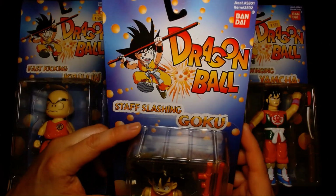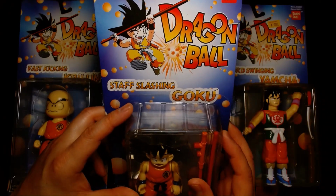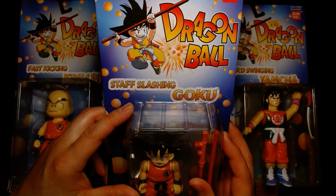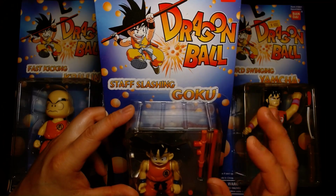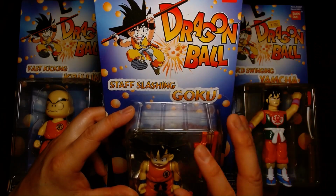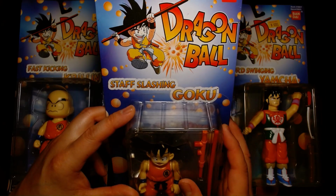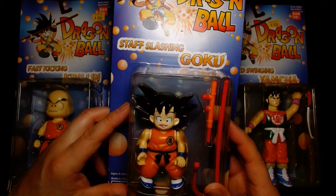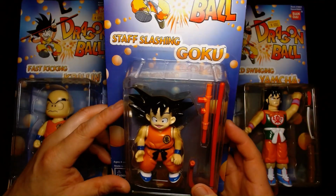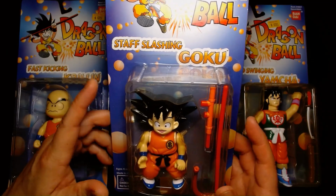So as you can see, these were produced by Bandai, and this is Dragon Ball. This is not Dragon Ball Z, it's not Dragon Ball GT, it's not Dragon Ball Super. This is the original Dragon Ball cartoon. It was inspired by the manga, illustrated and written by Akira Toriyama, and the original Dragon Ball series was so fun and so lighthearted, and it just totally won me over.